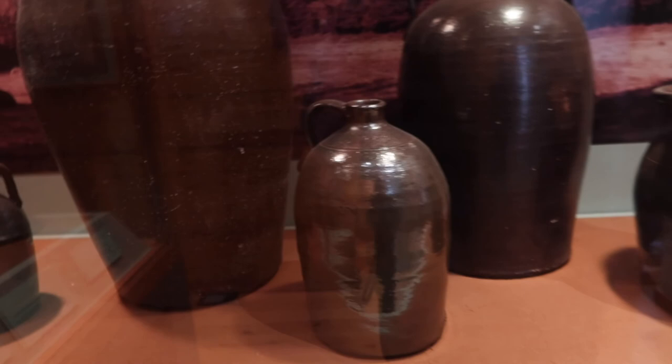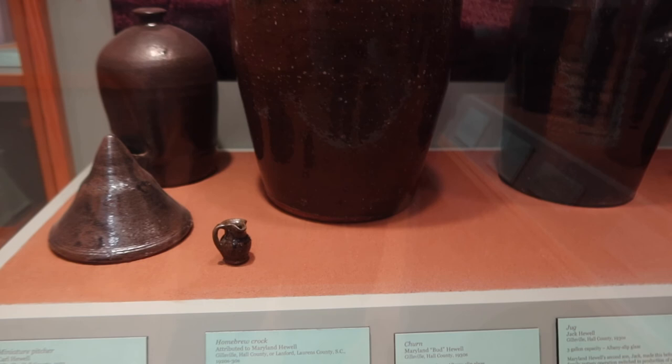Cream riser, syrup jugs, whiskey jugs, different kinds, all kinds of jugs. That's a miniature pitcher.